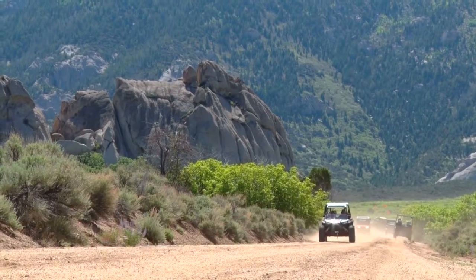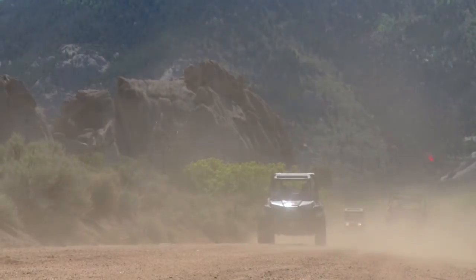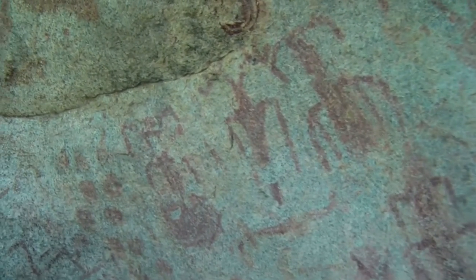There's rock hounding everywhere out west. The whole county's a rock hounding treasure. They have the geocaching, they do that all over. There's Indian riding, different things like that, and the sky's the limit out here.